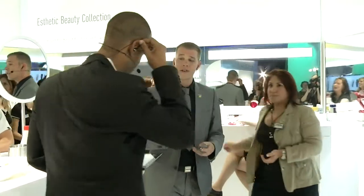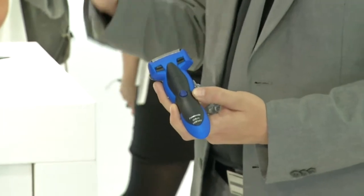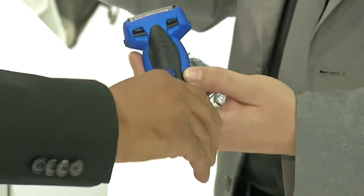And the blades on our shaver range, the foil should be changed out once a year, and the inner blade should be changed out every 2 years. So they're very, very durable. The reason we've made them so durable is they've been crafted with our old Japanese heritage, just like the swords used to be by the swordsmiths in Japan. These have been created with the same technique, making them very, very hard and very, very durable.